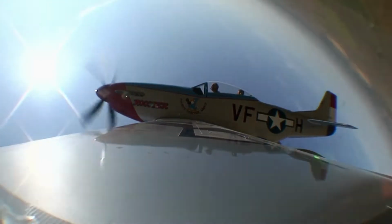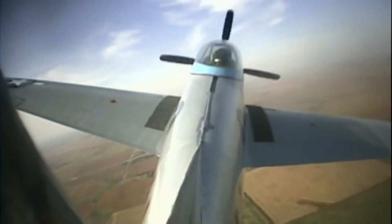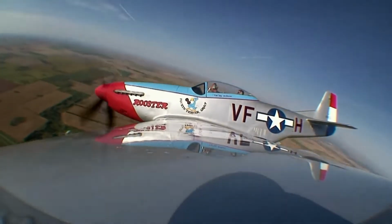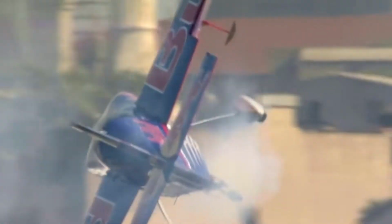I got to buzz my cousin's house. Ah, baby. Doesn't get much sexier than a P51 Mustang, World War II's ultimate fighter. We're looking for traffic. We're looking for the enemy. This is basically the last propeller-driven fighter plane. Next step, jet age. I'm Rooster Reichert, and welcome to Airdogs, where we're flying P51 Mustangs. You're going too fast. Slow it up.